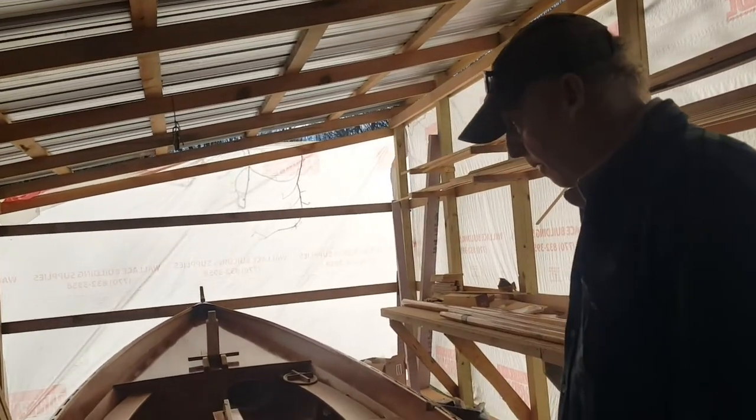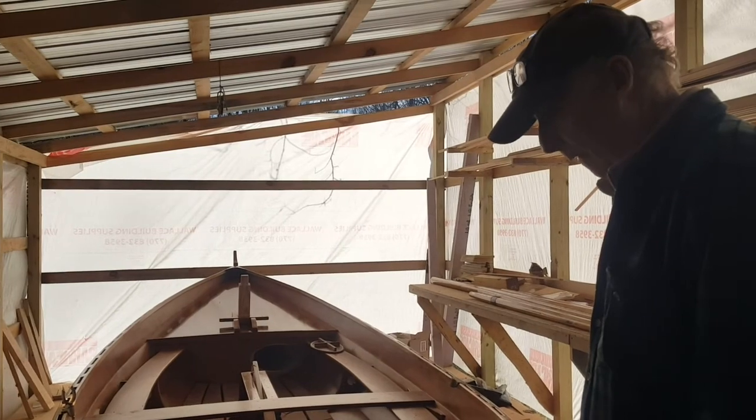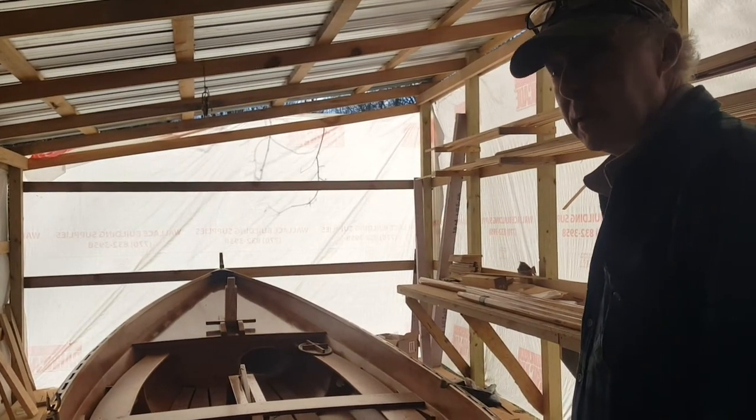Do you have to soak that plywood in water or anything so that it bends better? Well, some of these pieces, I was thinking I was going to have to steam when I tried to get them on. They were snapping and popping.